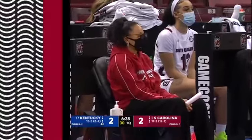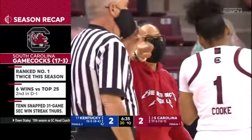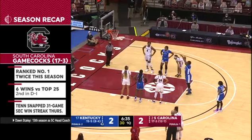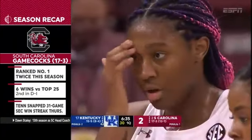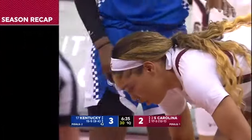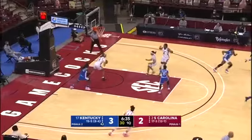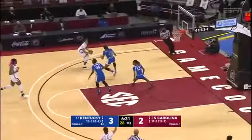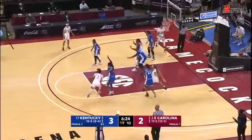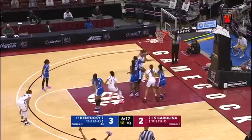Dawn Staley hoping to take her team to a third Final Four in her tenure. South Carolina team that's been ranked twice this season as #1, has 6 wins versus top 25 teams, but had its 31-game SEC win streak snapped on Thursday by Tennessee. What stood out to you, Rebecca, about that loss by South Carolina against Tennessee? Some of the turnovers that they had, and also they had a lot of layups in that game, Ryan, that they were not able to convert, missed some free throws as well. And Tennessee was a team that was able to be equal with points in the paint to South Carolina, equal on the boards, and those are two categories that South Carolina normally dominates their opponents.